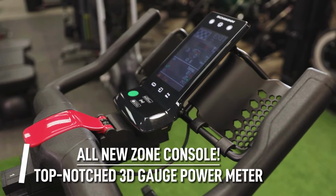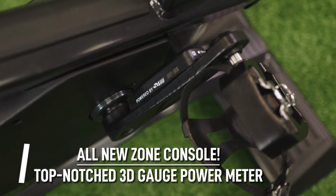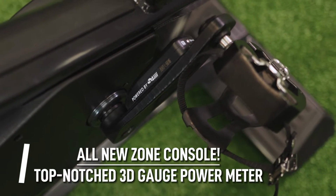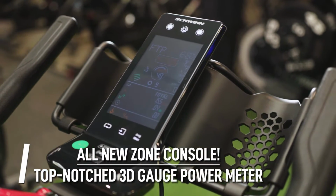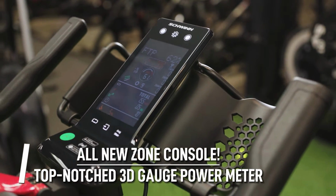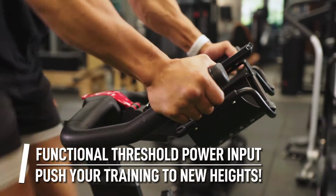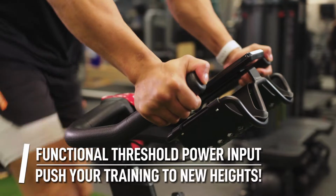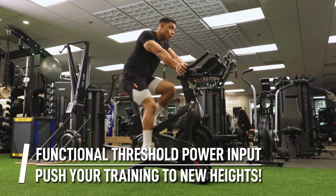Here's where it gets interesting. The all-new Zone Console. This component, paired with 4iiii's top-notch 3D gauge power meter, takes power measurement to a whole new level. You get the most accurate power readings directly from your efforts, making it a reliable indicator of your progress. And with the functional threshold power input, you can set personalized zones and push your training to new heights. Now that's what I call taking control of your ride.